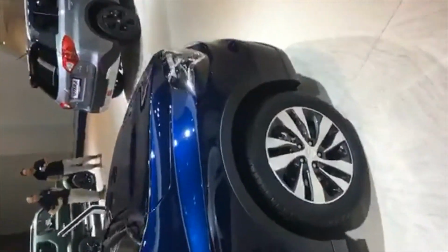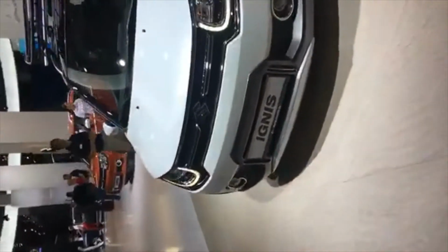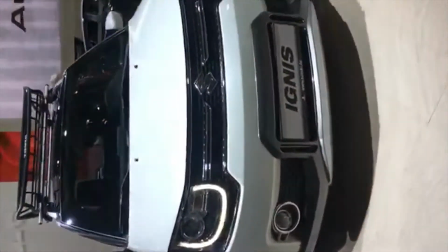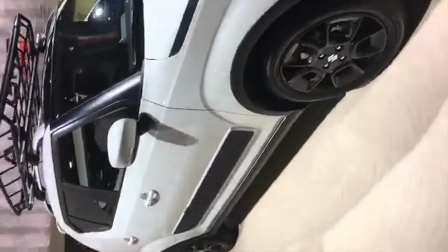And I guess because I got a few likes and hearts when I was showing the Ignis, it's only natural that I should quickly just walk around the kitted out Ignis as well, so that those of you who are interested could just quickly take a look. There's some body cladding there. There's a nice rack at the top.